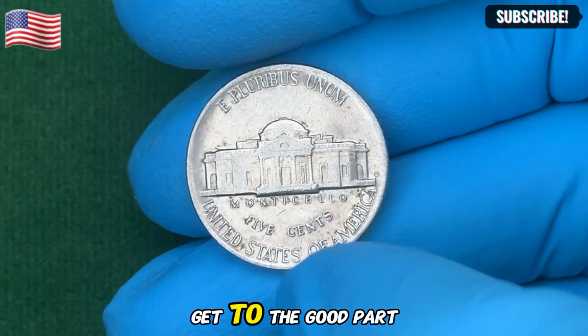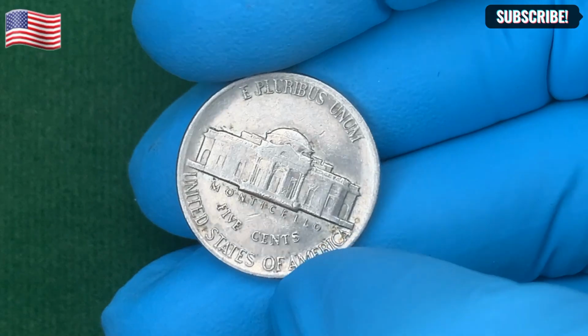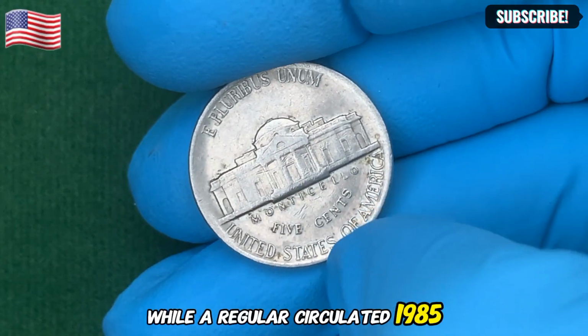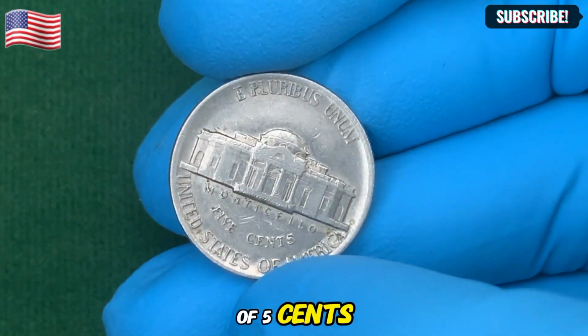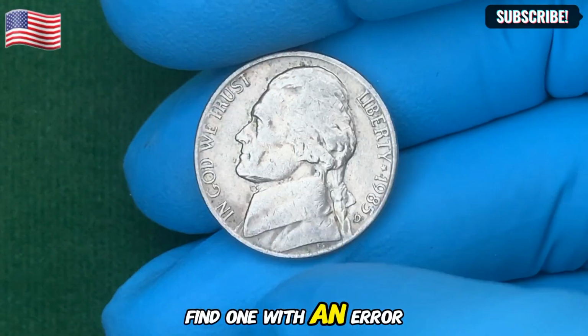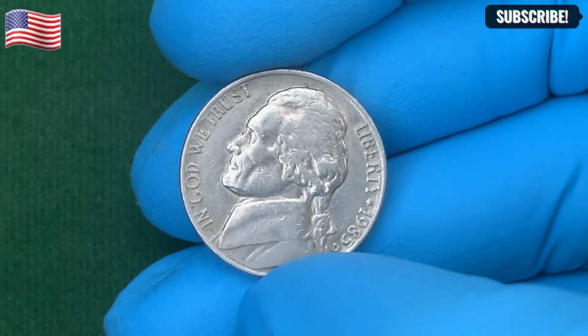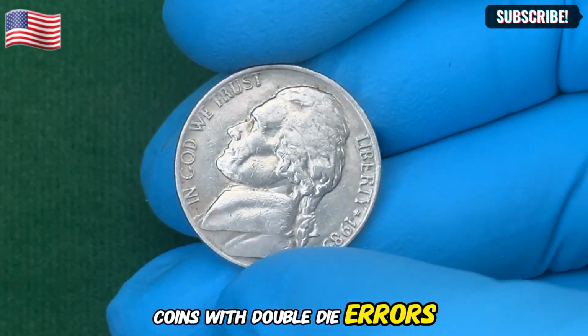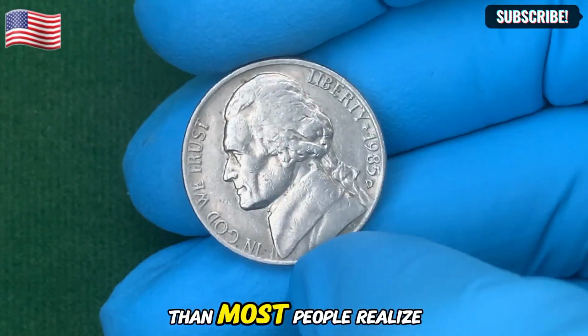Now, let's get to the good part, the value of the 1985 Jefferson nickel. While a regular, circulated 1985 nickel isn't worth much more than its face value of 5 cents, if you're lucky enough to find one with an error or in pristine condition, its value can skyrocket. Coins with double die errors, off-center strikes, or in exceptional condition can be worth far more than most people realize.